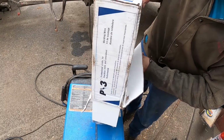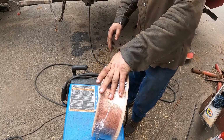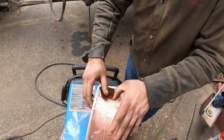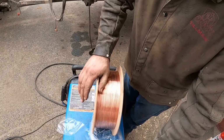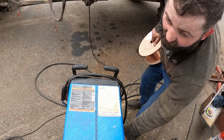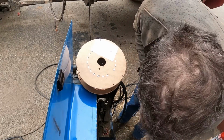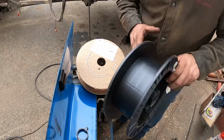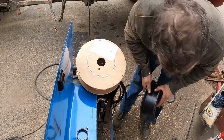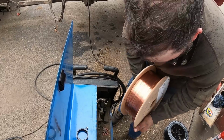I've always used .035. A lot of guys say use flux core because you can weld on bad surfaces. I just never have. I used it when I was in school and stuff like that, but never otherwise. So, completely empty. This was new when I did the tanker job last year, so one roll of wire. Gotta make sure you're running the right way.